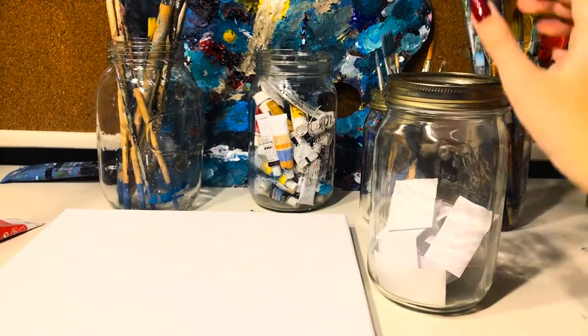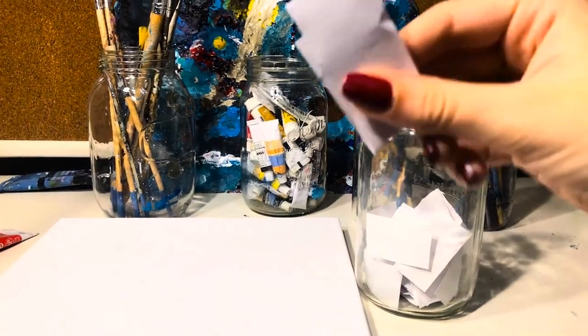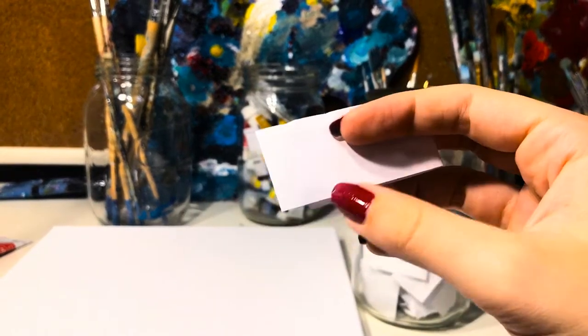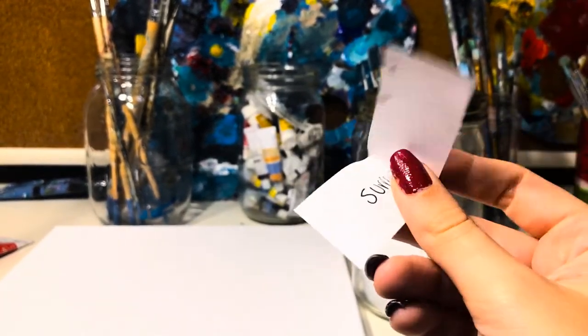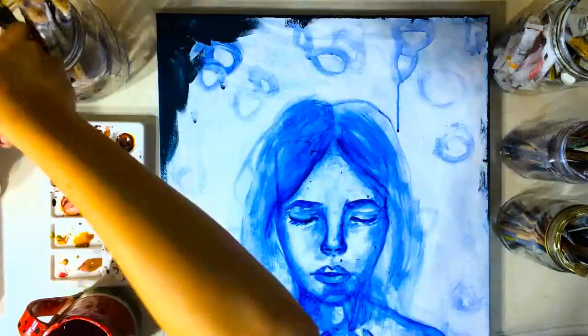I wrote a bunch of art styles or art movements on slips of paper that I've either heard of or I'm really interested in, to have more of a challenge, and put them in a jar and then randomly chose a different style. I was actually really happy I got surrealism. I was hoping for that style or pop art.